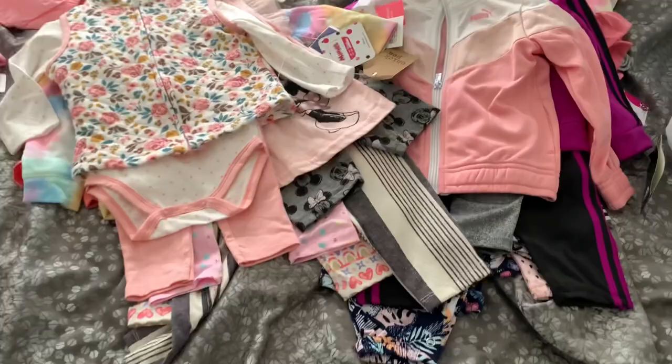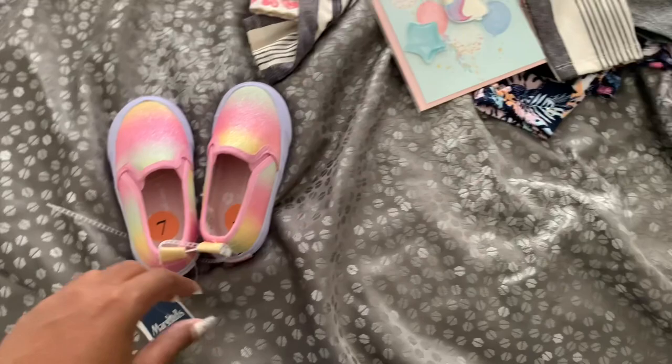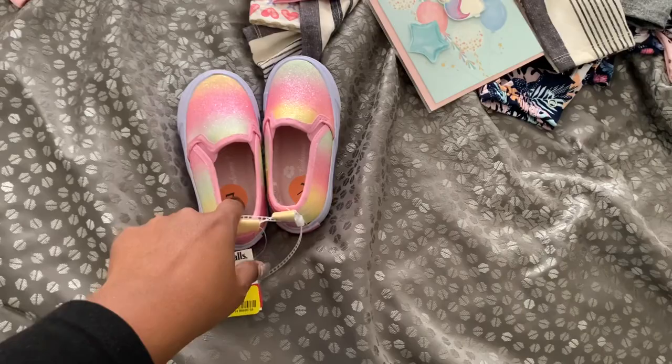And then also for Marshall's, I grabbed baby girl these shoes for the spring and summer months. I got them in a size 7. They were marked down to $6. This is the Tommy Bahama brand.